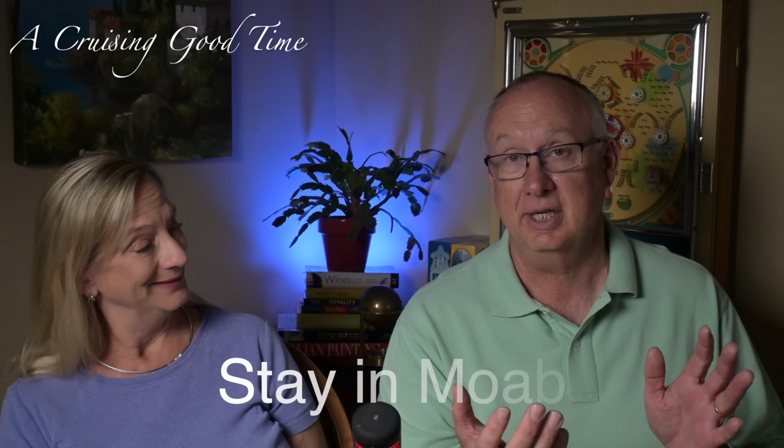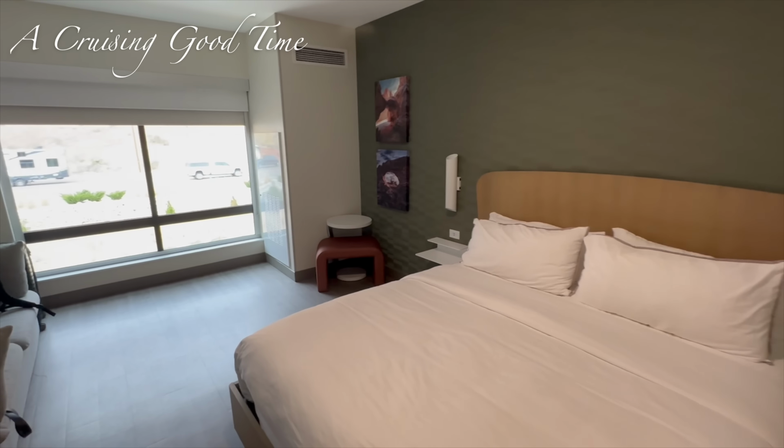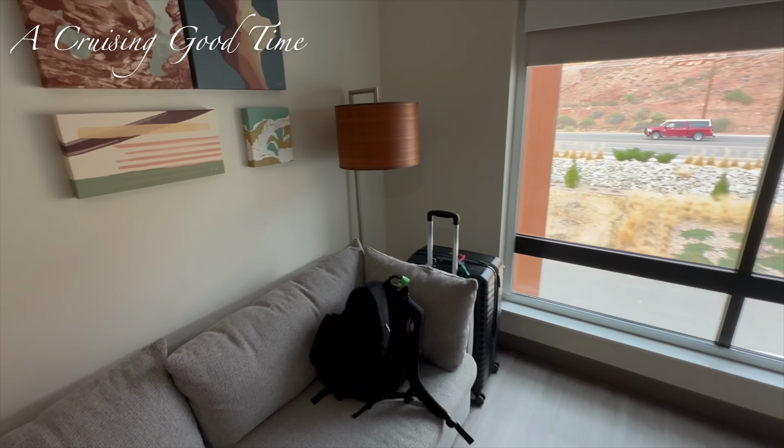Since the food that we brought required refrigeration, we chose to stay in a hotel that had a refrigerator in the room. That just let us stay right there in Moab. We stayed at the Element Hotel in Moab. Moab has a ton of hotels in it right there. I was really surprised there's that many of them. I think every hotel chain has at least 1 or 2 hotels there in town and a couple of independent operators.